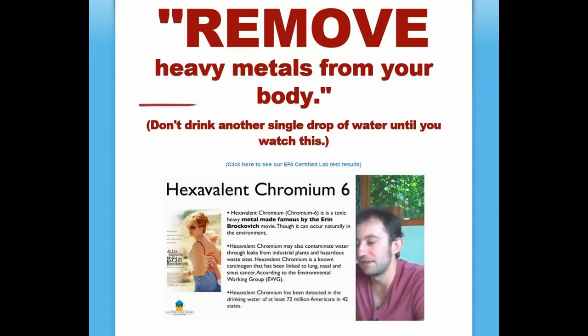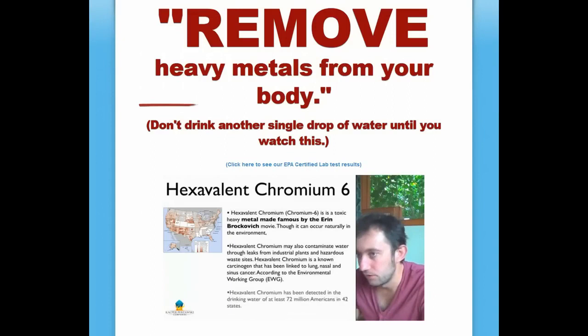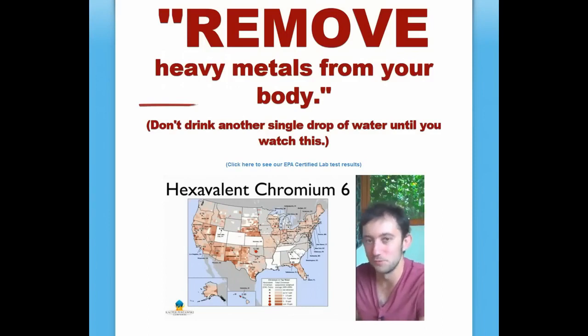Hex chromium has been detected in the drinking water of at least 72 million Americans in 42 different states. When I watched the movie, I thought this was just one story about some town in California and some lawyer fighting for the rights of a few people. It turns out that this is actually in over 89% of the water across the whole country, at least in America alone, according to the EWG studies. And this is a map showing the concentration of hex chromium in America.